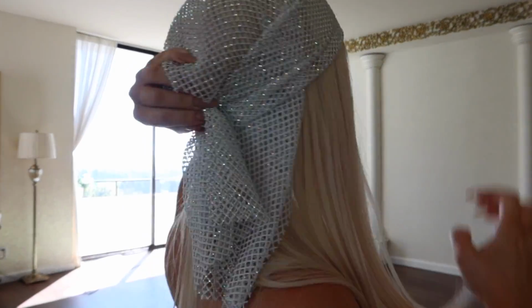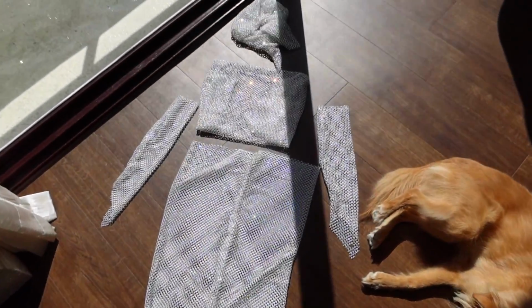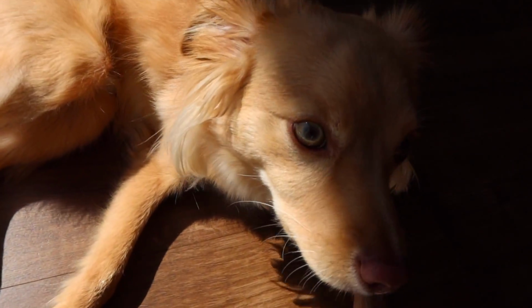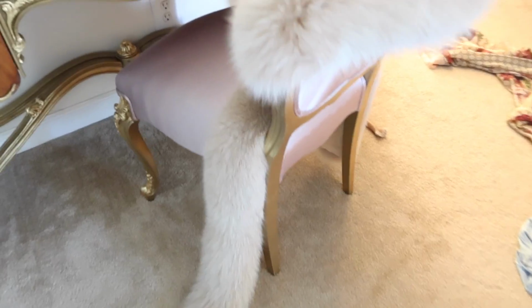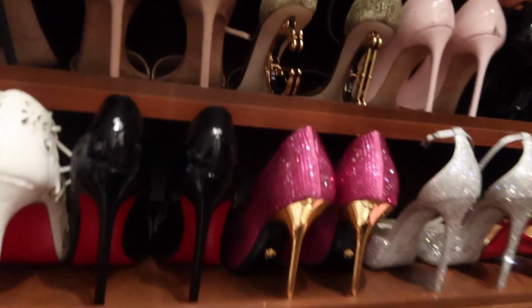Again, I'm no professional at this, but that's good enough for now. So when it's all done, we have all the glittery action and it looks like this on the floor. George isn't impressed, but I'm impressed. Of course, we're gonna grab this little fuzzy wrap thing that I actually already happen to have. I just keep it on display here, so that's perfect for this. Some glittery earrings, and of course, some nude strappy heels to go with the look.